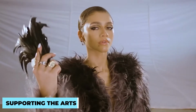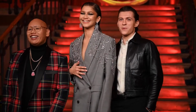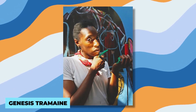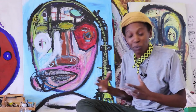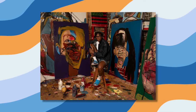As an artist herself, Zendaya loves extending her support to other artists, no matter what their medium. Of these artists, most of which are from the Black community, Genesis Tremaine is her favorite. Tremaine's an abstract artist based in LA whose paintings usually go for thousands of dollars and are not only adored by Zendaya, but her stylist, Law Roach, as well.